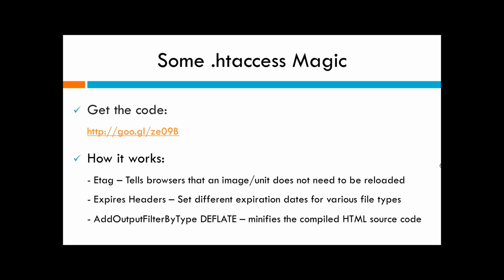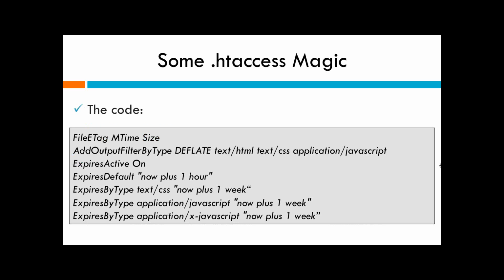All you need to do is download the code from the link and add it to your htaccess file under the webroot folder of your site. If you're not sure how to do this, ask your hosting provider to do it for you. If you're a SiteGround customer, you can skip this step because we have already added similar rules to the global Apache configuration.